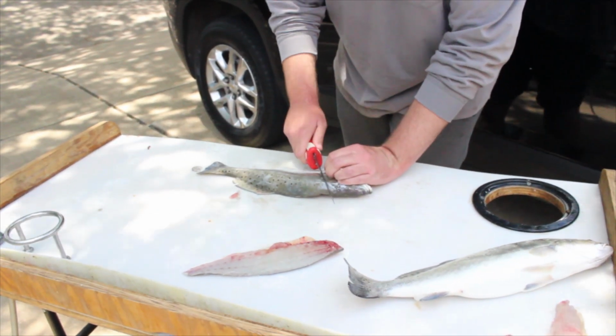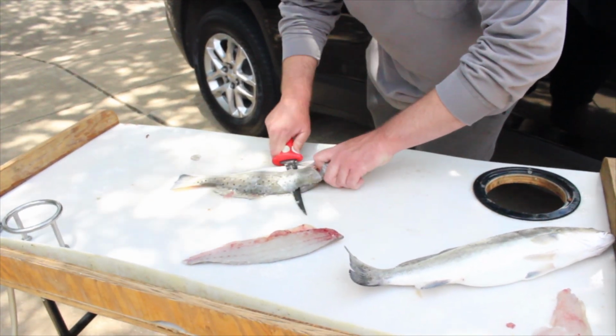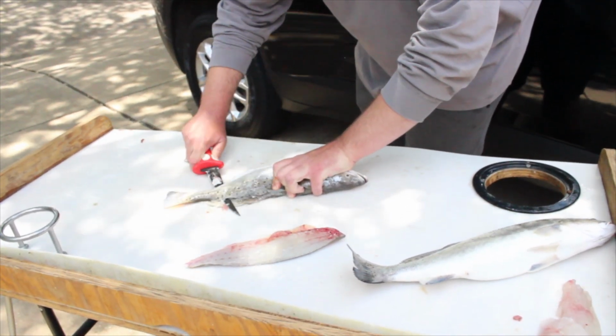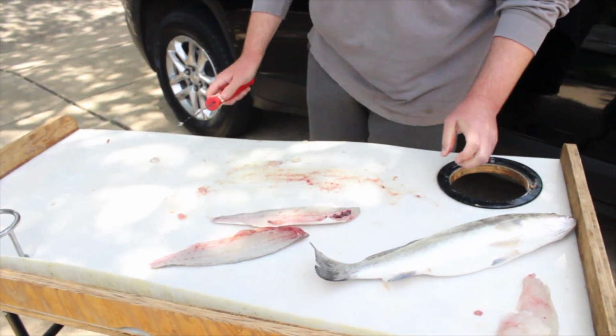Go to the other side, do the same thing. Down, turn. And this side is always gonna be harder once you take the other one off. But cut right down through there, and that is off.